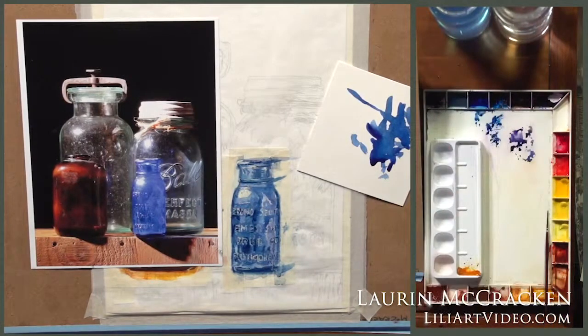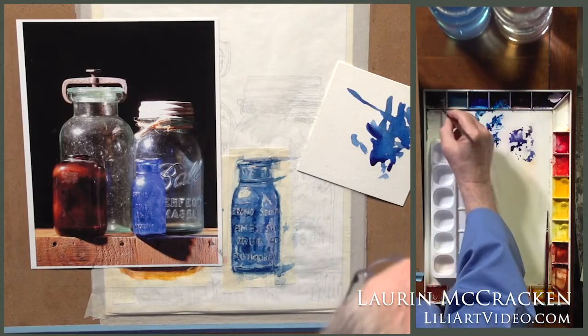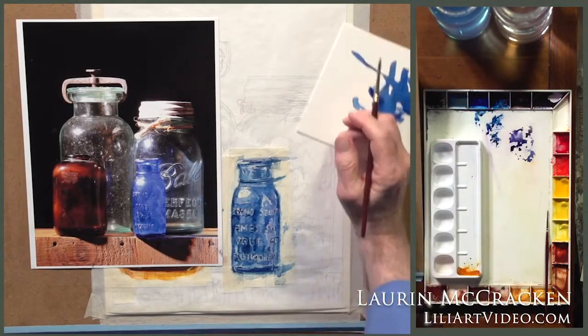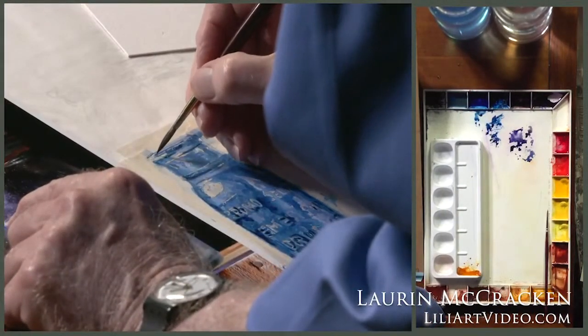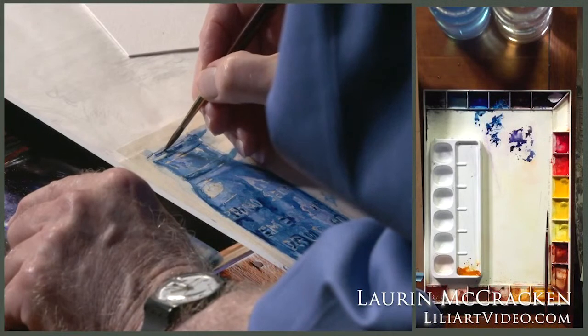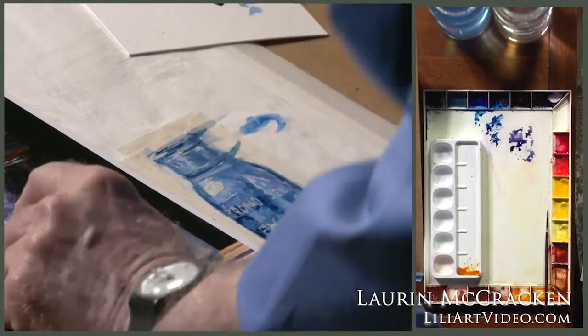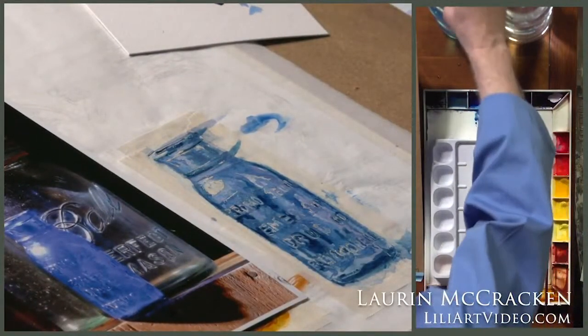Now, there's one little bit of just black on here. Don't know how important it is, but I'm going to put it in. It's just right there. Seems to me that's important.